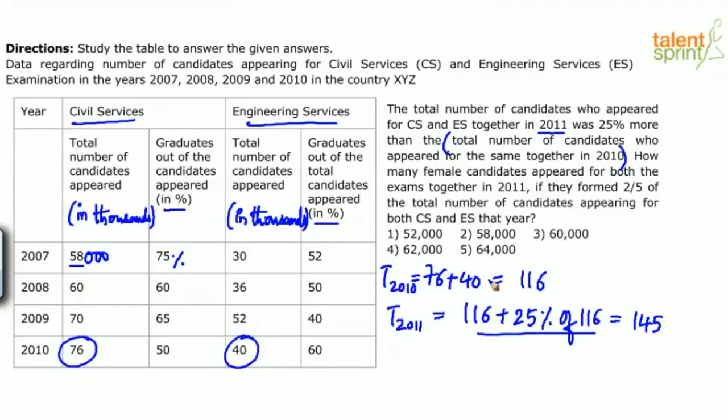The faster you do your calculations, the faster you'll arrive at the answers. Now, total is 145,000 for the year 2011. Then he says, how many female candidates appeared for both the exams together in 2011 if they formed 2/5 of the total number of candidates appearing for both CS and ES in that year?